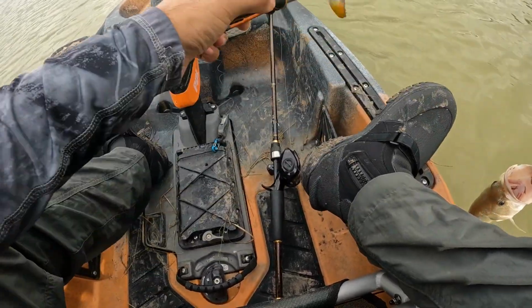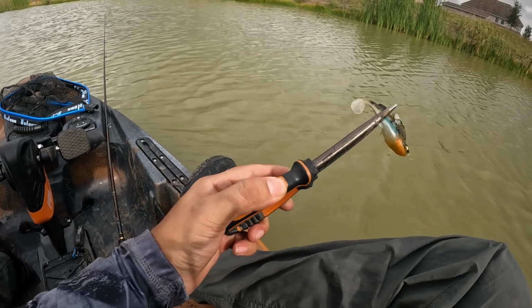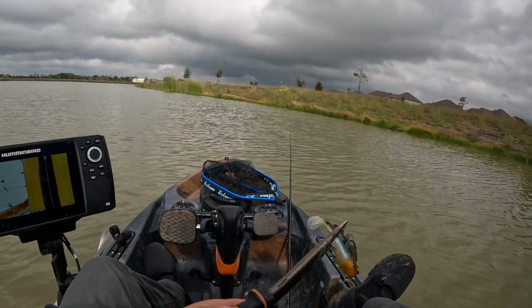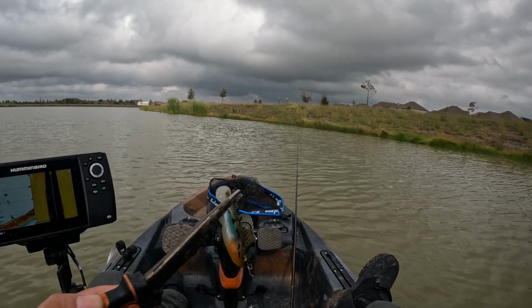Almost. There we go. Popped right at him. Woo! He was ready to go. We tore up that lure. Wow. He swallowed that bait, you guys. I didn't know we had him on. Whew. We'll tie this back on and keep going.